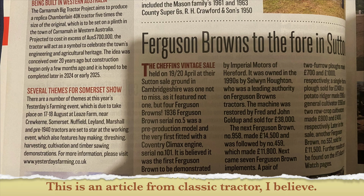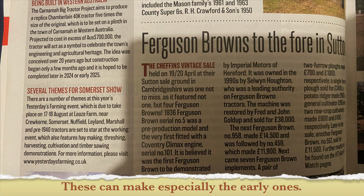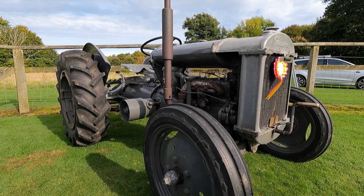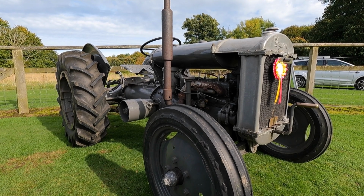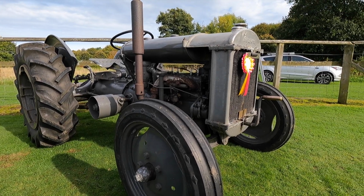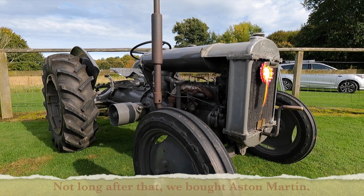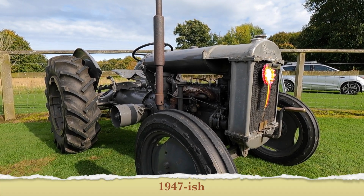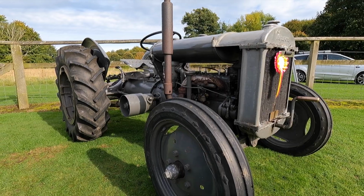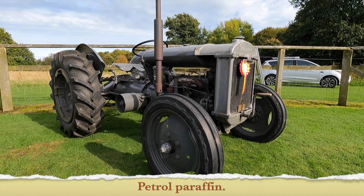This is an article from Classic Tractor, I believe. It'll just let you see how much money these can make, especially the early ones. Fourth one I found. Only 1,300 and something to find, if they still exist. From the 1920s. Ferguson went to Ford Ferguson and then David Brown went on their own way. Long after that they bought Aston Martin, 1947ish or something. A full shot of it. Petrol paraffin.